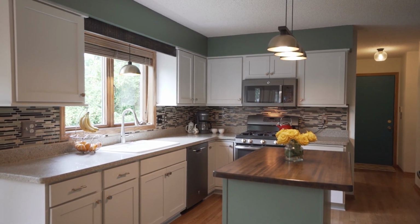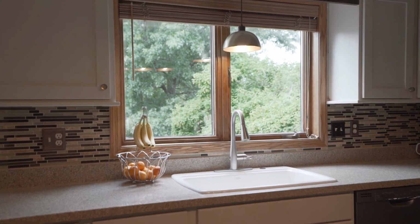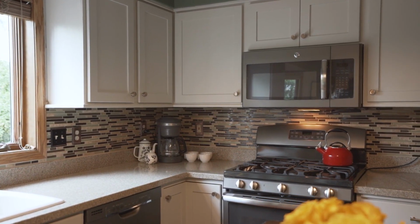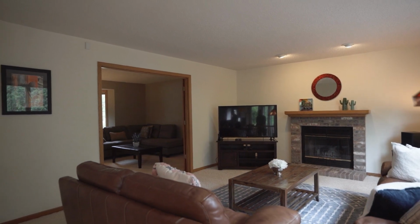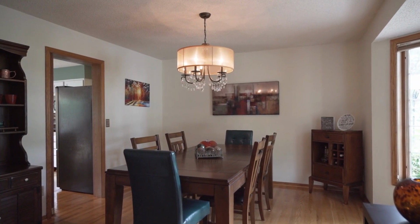Step inside and prepare to be amazed with the fully remodeled kitchen, combining contemporary lifestyle with functionality. It serves as the heart of the home, inviting you to create culinary delights and gather with loved ones. Additional features of the main level include a wood-burning fireplace in the great room, a formal dining room, living room, and convenient laundry facilities.